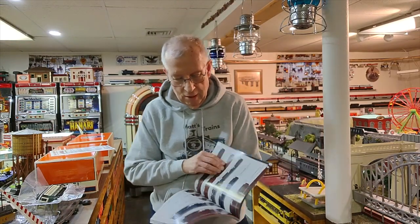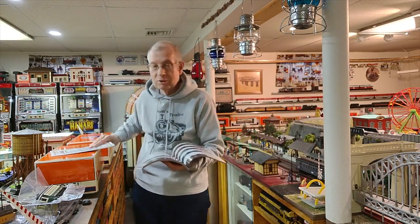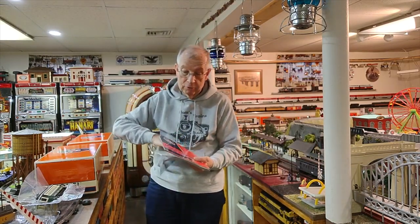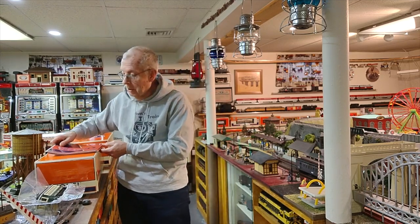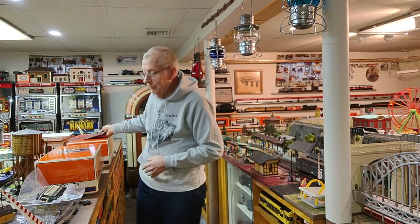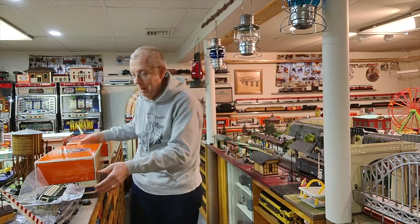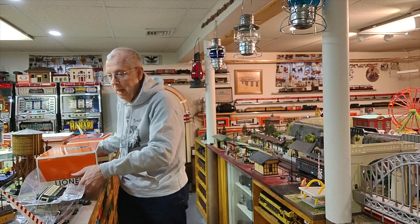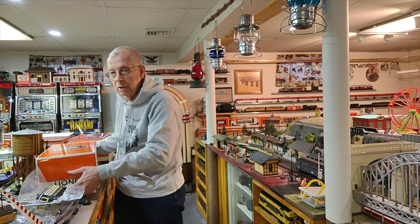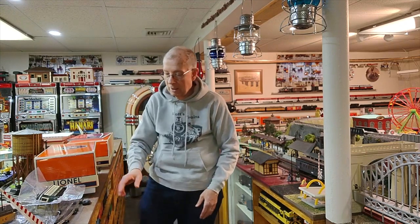That would give me three sets of passenger cars for the Long Island Railroad. I also have three steam engines. So I think my fleet for the Long Island Railroad is becoming pretty complete. So, with that said, I will open them up and give you a closer look at these boxes, these passenger cars, and then we'll run them around the layout quick.